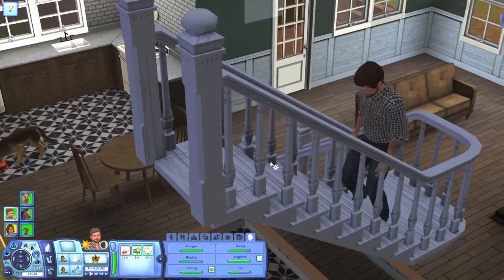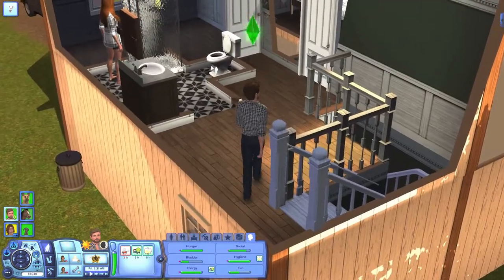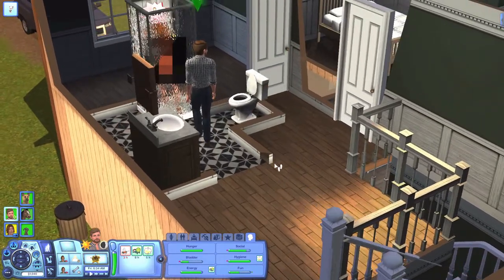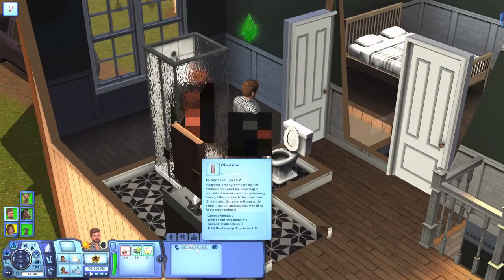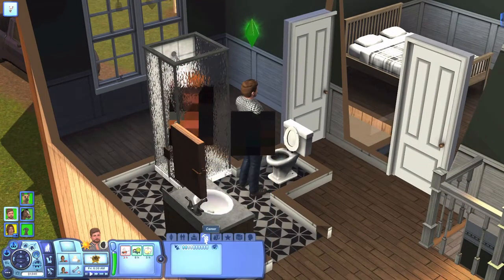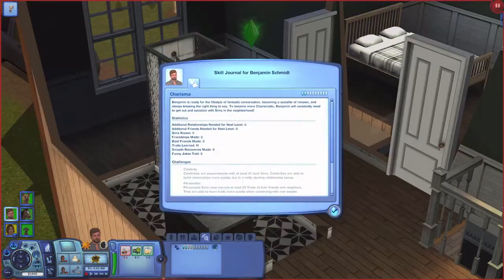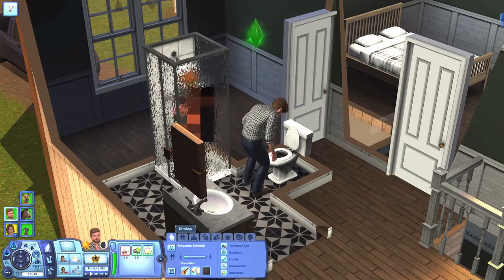Okay, he needs to go to the bathroom as well. God, I love these stairs. They're so freaking pretty. Does anything need to be cleaned? Not that I can see. I don't think anything needs to be cleaned. Okay, so he's at a level 2 right now. What does he need? Total friend requirement. Current friends 2. Okay. Does he need anything else to be at the next level? No. Okay. Awesome sauce. Thank you very much.